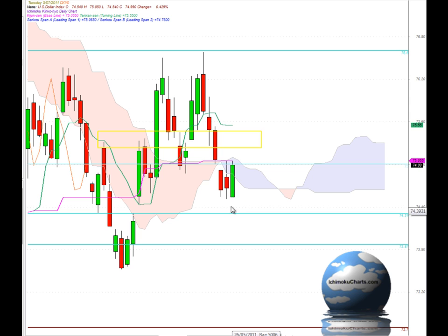Well, a green body candle today, and it's the first green body candle that we've seen for quite some time. The previous 1, 2, 3, 4, 5 candles were all red body candles, some fairly large red body candles in there as well, so quite a change of sentiment in this market today. We've seen the bulls take control of this market, close the market up towards the highs, so they're showing very strong commitment to taking this market higher as well.